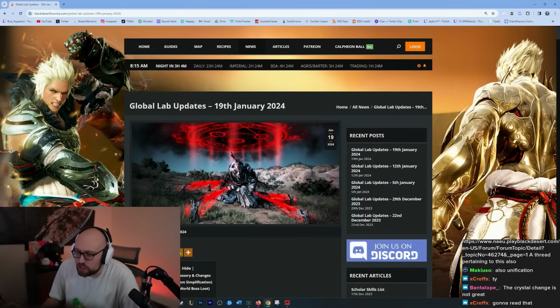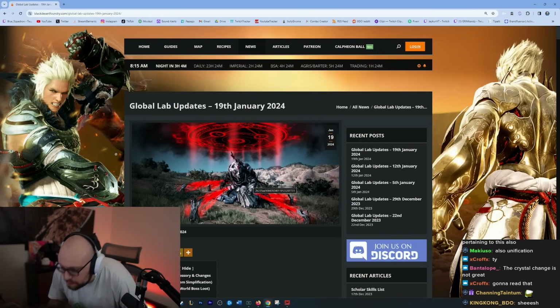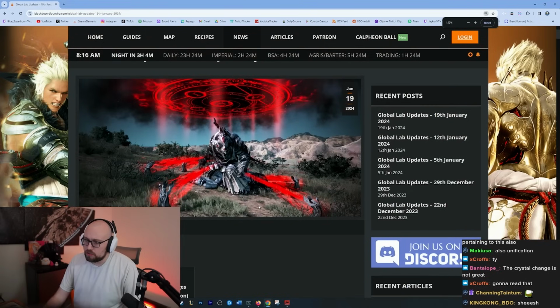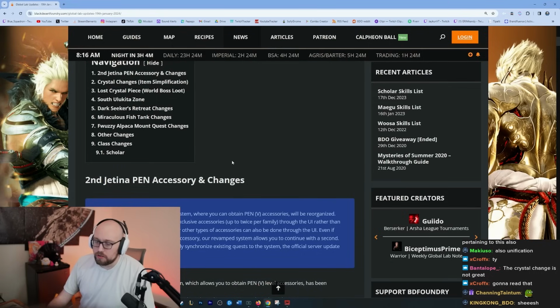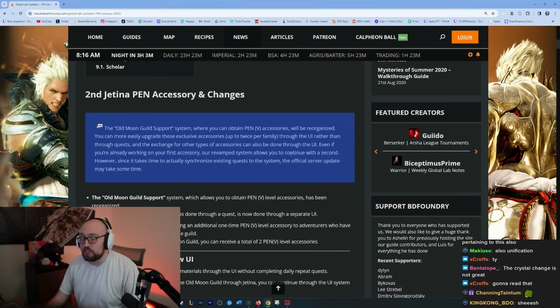Global Lab patch, January 19th, 2024, boys. Oh, what is that? Zoom it in. Looks like Dark Seekers, but it's not. It's kind of weird. Second Jetina pen accessory and changes. Oh, we're getting the second Jetina pen.